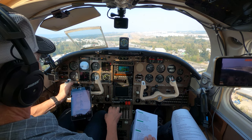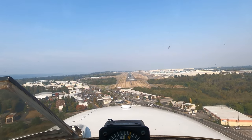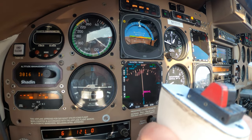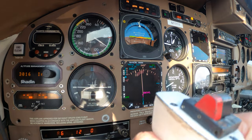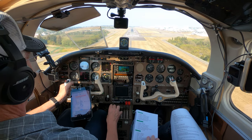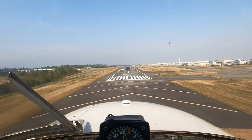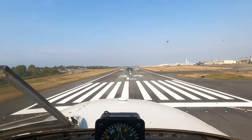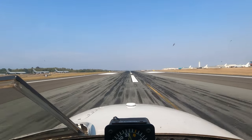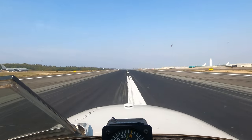110 knots is my target here. Okay, we've got the airport made, we'll go flaps full. 300. Stay on the glide slope. 100 knots, my target speed. Flaps back to neutral. Okay, everything's looking good. Haven't had to really even do much in the trim either. 100, 50, 40, 30. Oh, carrier landing today. I can see it coming too. It was the auto land.